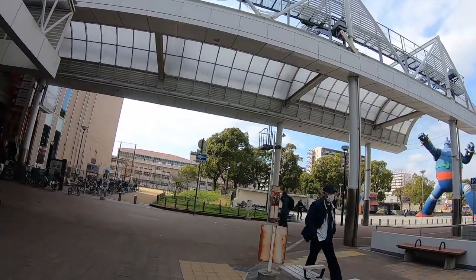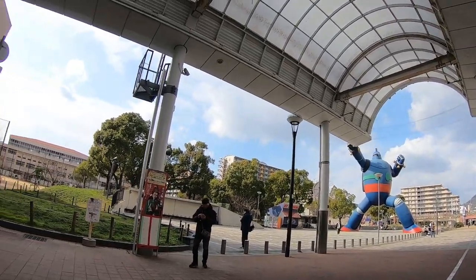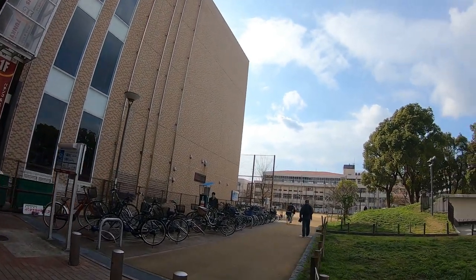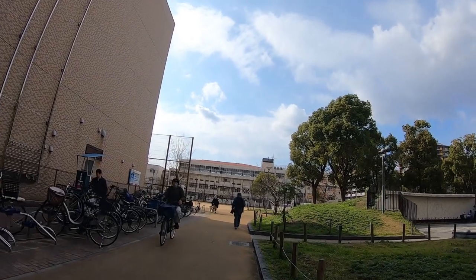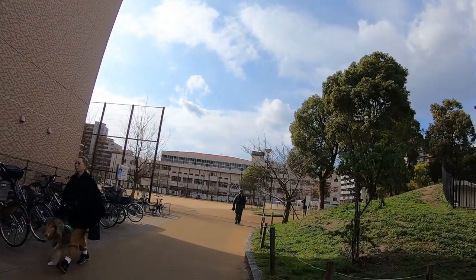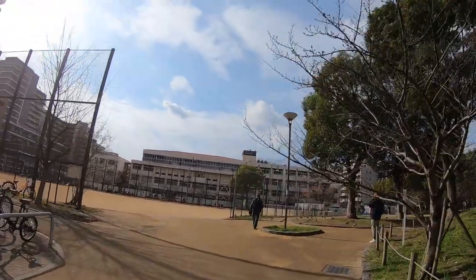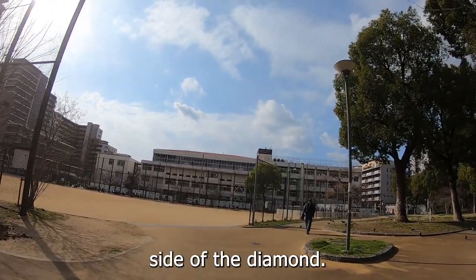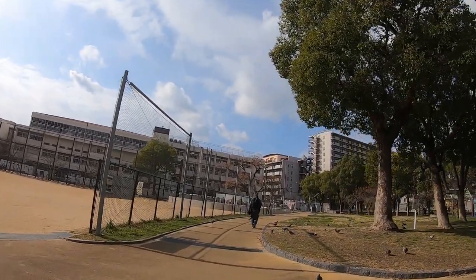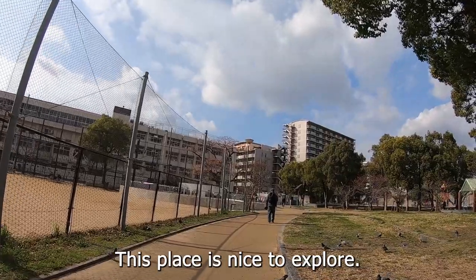I'm still at Shinagata. There's the Tetsujin. You gotta check out this area, guys. There are many interesting shops. I'm going to my bike, which is over there. On the other side of the diamond. This place is nice to explore.